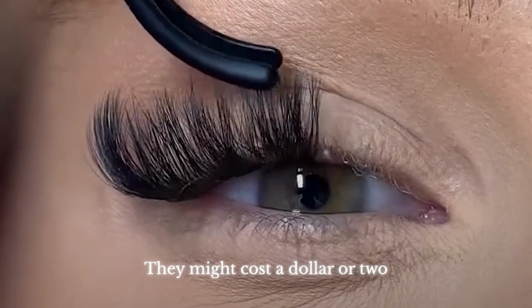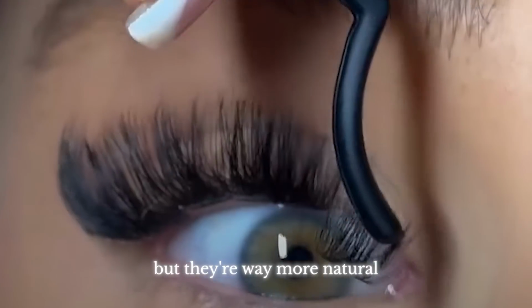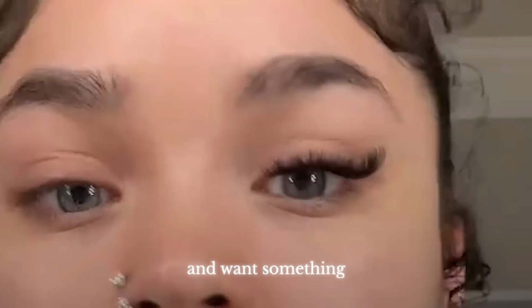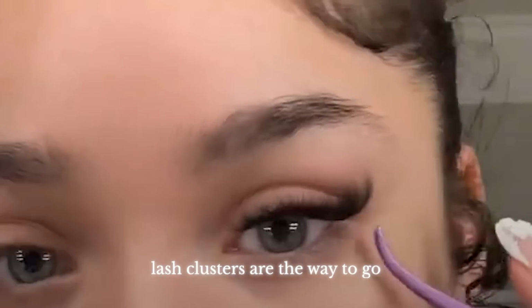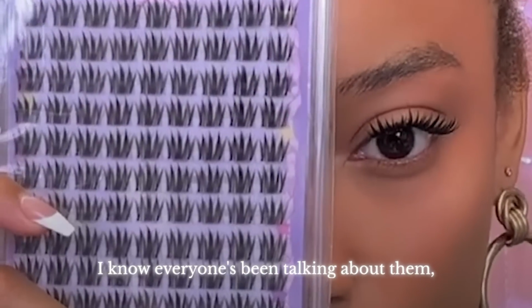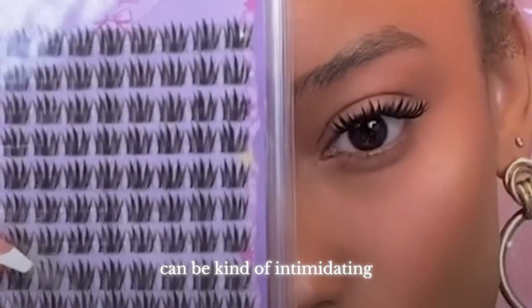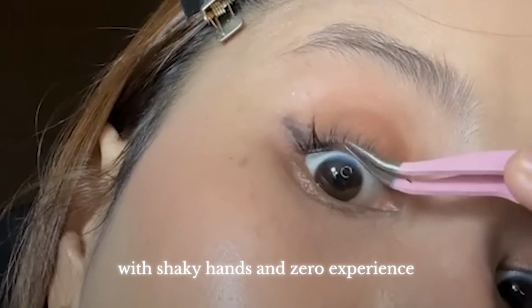They might cost $1 or $2 more than regular drugstore lash strips, but they're way more natural and actually look like a full set. But if you're on a tight budget and want something more customizable, lash clusters are the way to go. Nice. I know everyone's been talking about them, but putting them on can be kind of intimidating. Like, you're sitting there trying to place tiny hairs on your lashes with shaky hands and zero experience.